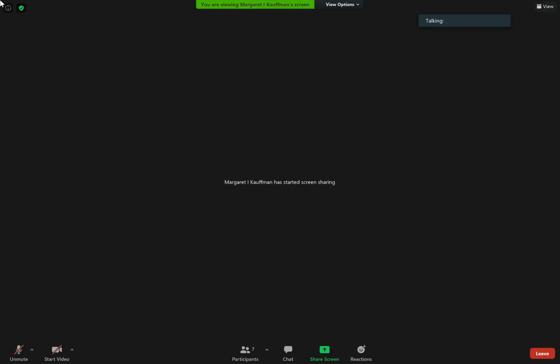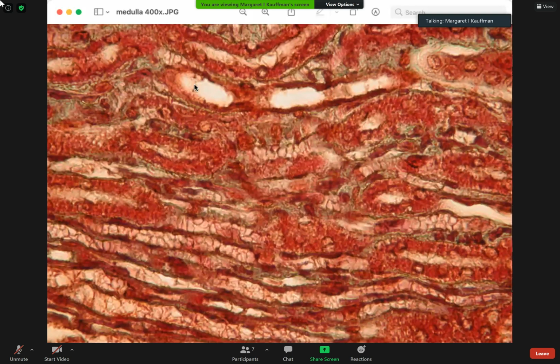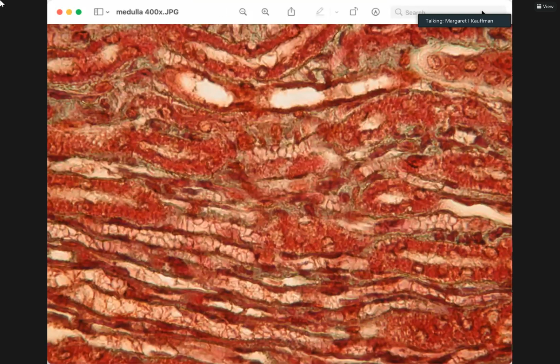Share the screen. Select the slide. Okay, so this one's turned a bit sideways, but let me get something better to point with. Where's my draw? Okay.